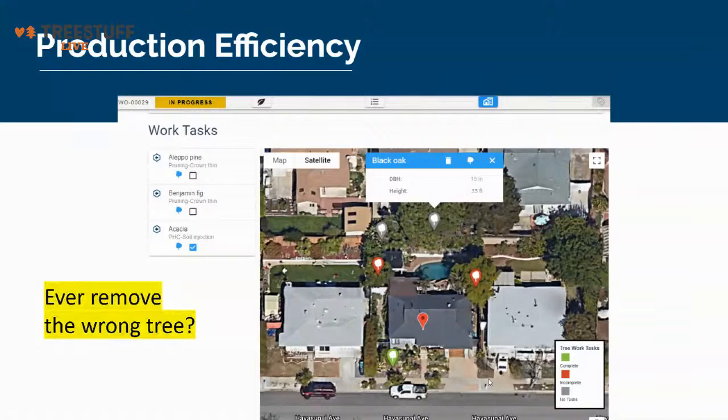So you're no longer calling the crew, asking them, or doing the end of day check-in. Maybe you're not on site for the end of day check-in. You don't have to have that conversation about how far did you get. Open up the app, look at the map, and at the end of the day, if they've checked off the right work, you can see exactly their progress. We're also looking into better job costing aspects, so we can tie exactly the price to that tree versus the time it took to perform that work, so you can start getting more granular on your job costing.